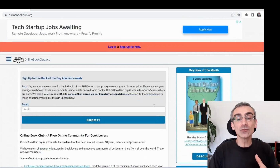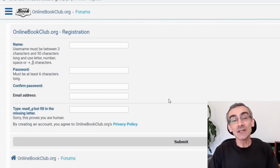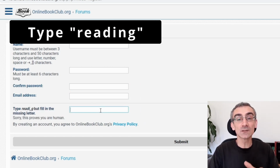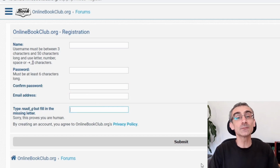What you need to do is click here on sign up for free, and you will come to their registration page, and actually you will register for their forum. As you can see, registration is really simple, really easy. All you have to do is add your name, your password, confirm password, email, and type this. You actually need to type the word reading, okay? Click here on submit, and that's it. You don't even need to confirm your email yet. You will need to do that later.